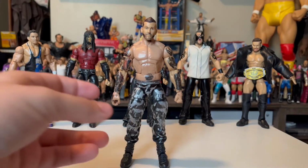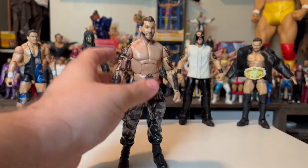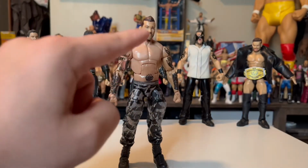This figure is, honest to God, pretty cool in my book. I don't remember the body form. I'm pretty sure it's a Brian Pillman Legends figure.